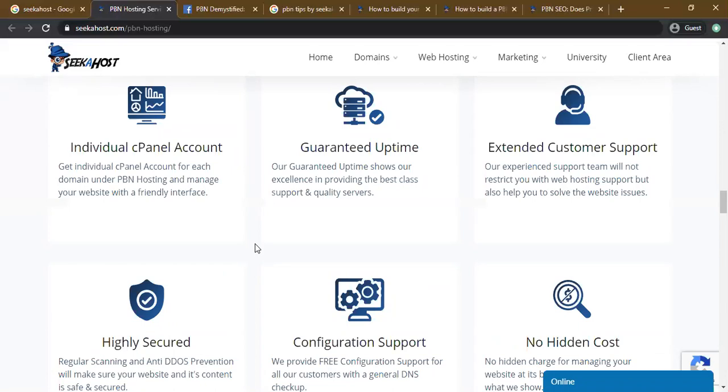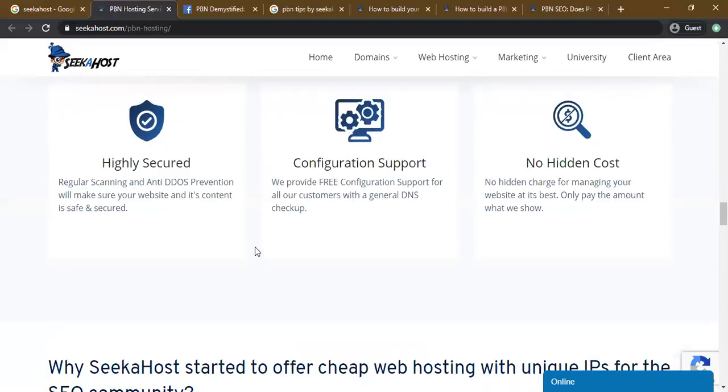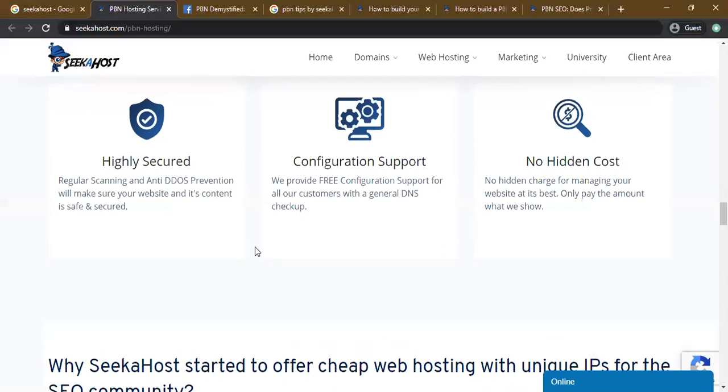Because when it comes to PBN, it's not about one or two sites, because customers are coming with 100,000 and 2,000 sites. So we want to really help them and make them grow, because that's the exact model of our business. Even we directly accept your emails to our personal email IDs, as mentioned by Fernando. You can email fernando@seekos.com, or else myself at gautam@seekos.com.